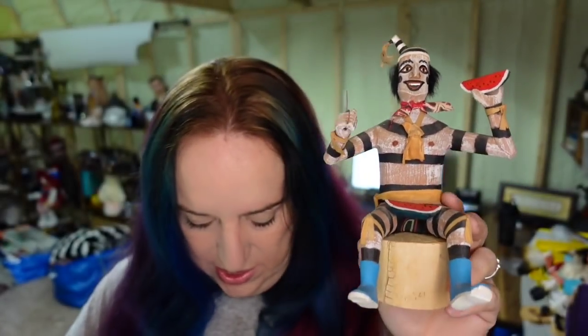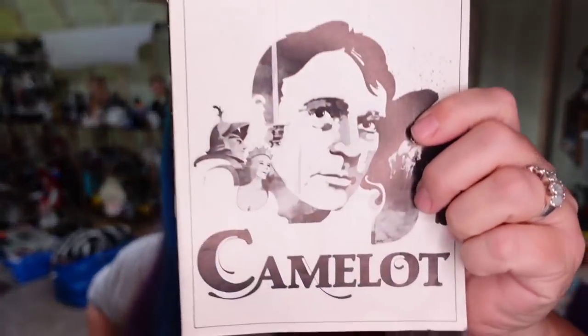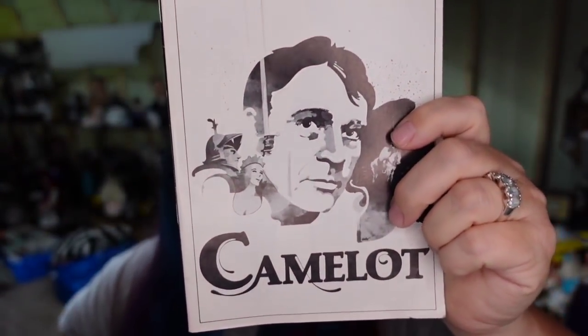He's really cool. This one is a Hobie clown Kachina doll, for those of you that don't know, and this one was signed. This is this little playbill. This is Camelot, less than $1 in, and this one sold for $5, plus the buyer paid shipping of $4, so that will be about a $3.50 profit.